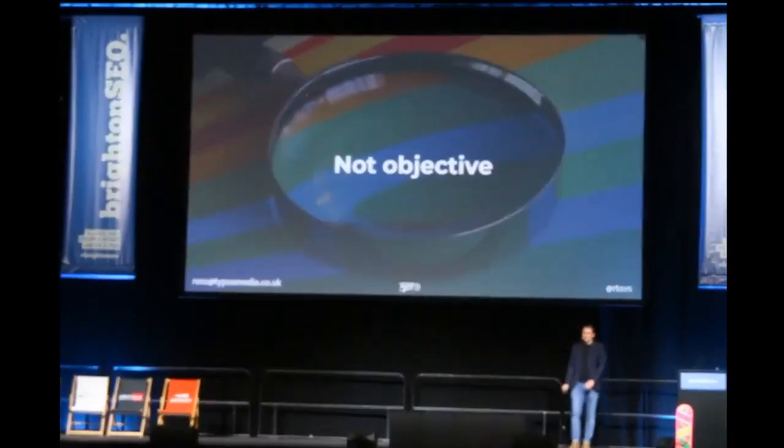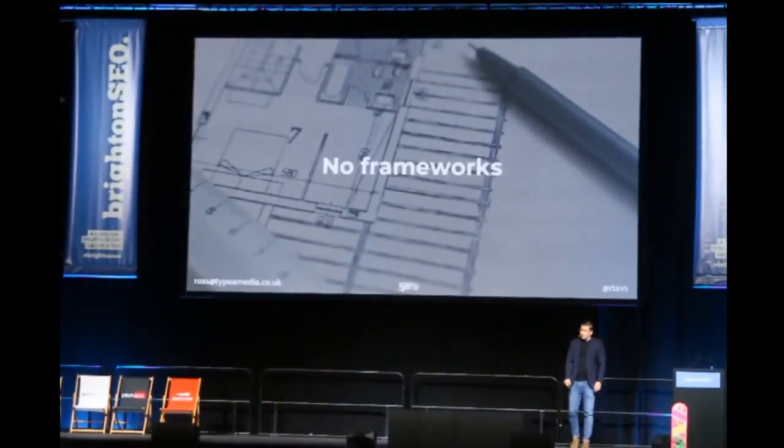So why did this happen? Well, ultimately, it wasn't objective. It was just people's opinions in the room. There's no frameworks, although I kind of take the piss out of ideation. There is something in there, and we're going to go through how we actually do that.